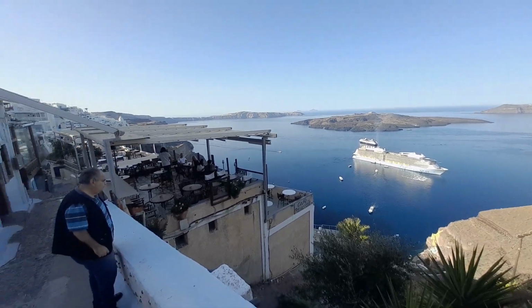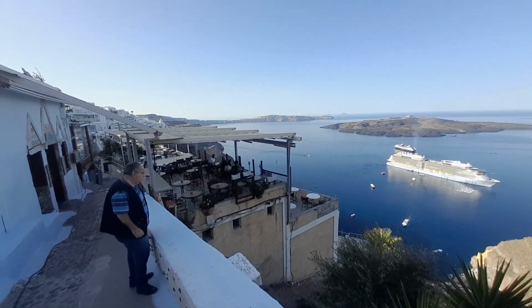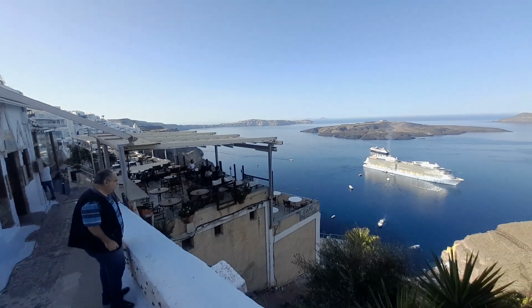Nice view looking back towards the other end of the island, towards Akrotiri.